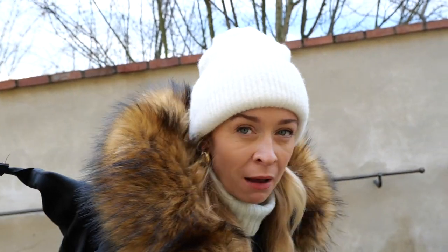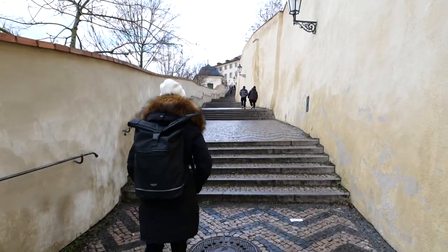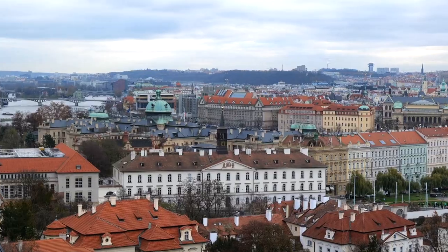We were not prepared for this amount of steps. It's actually surprisingly not even that cold today as well, so maybe stripping off a layer or two when we get to the top. We finally made it to the top of the stairs, but it was worth it because the views at the top are pretty magical.